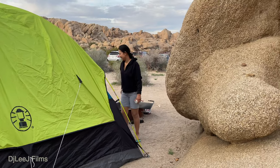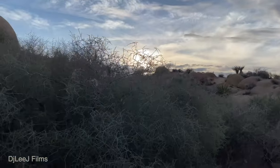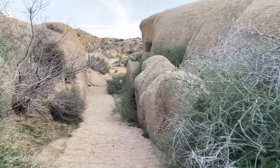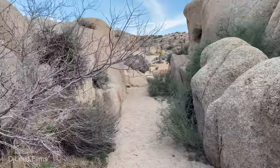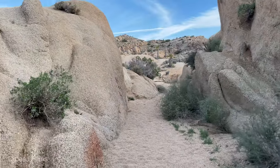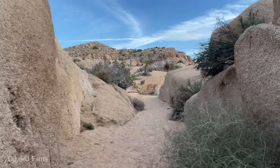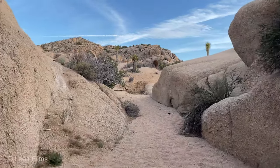Oh, I got the slippers out. Nice. I'm gonna check this side out here. As you can see from the tent on the other angle, this is literally right behind our campsite, this trail here, and it leads pretty much straight out into the desert. So no one was camping behind us.